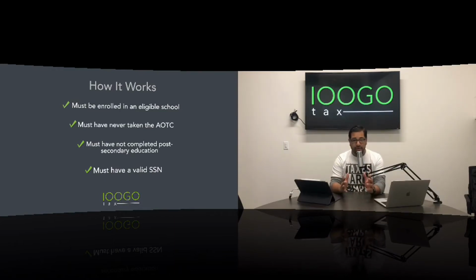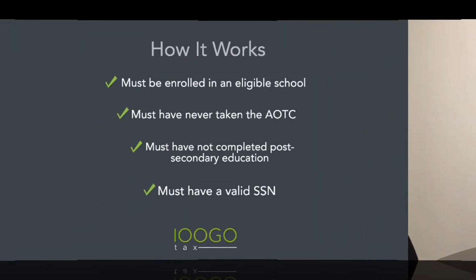And now you have this form because of the tuition payments that you made for your kid or for yourself, and you're heading towards that bachelor's degree, right? You're heading towards that 4-year degree. You can only use this credit one time within those 4 years. So let's go to the next step.